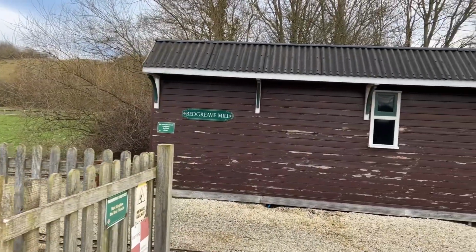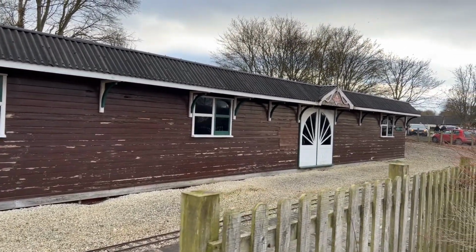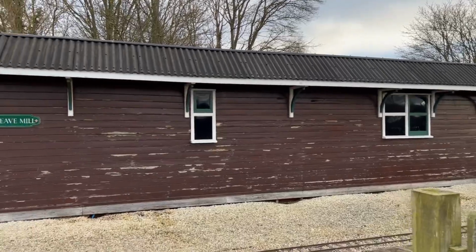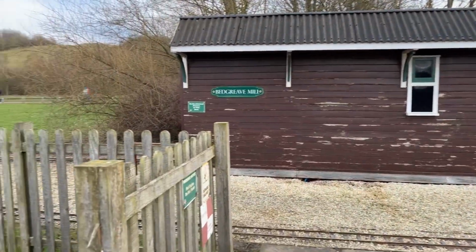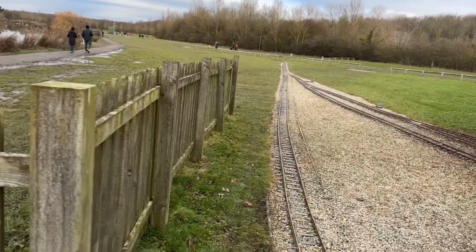This is the little train station where you catch that train from. So this is down by the main cafe area, RotherValley park, where the car park is, and getting a little train here. That'll take you all the way up to the top end of the lake on these tracks.